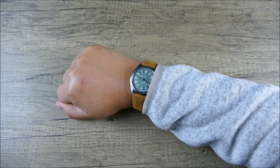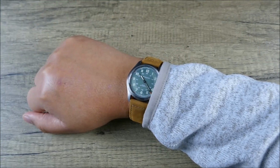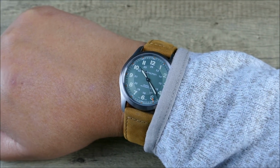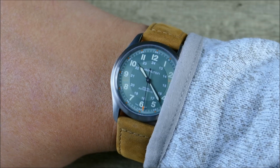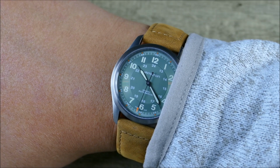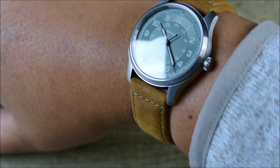So what I'll do is I'll keep my wrist nice and low here, and then I'll just tighten the shot up so that we can still get a detailed look, while keeping a better aspect ratio in terms of how this might sit on your wrist. You can see it's very nicely centered there. Let me pull the sleeve up just a little bit.